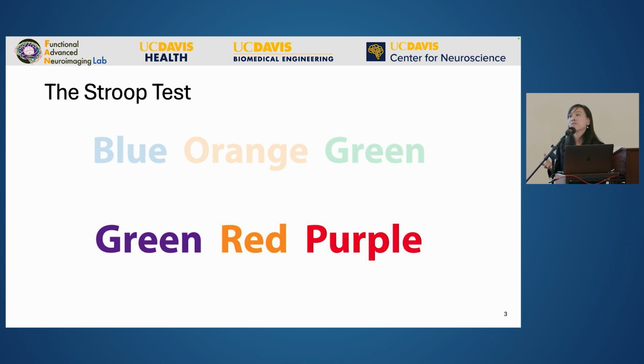This is a type of neuropsychological test that can help us understand cognition, specifically things like processing speed, executive function, and attention. You can imagine that your performance on these tasks might deteriorate a little bit with aging and dementia. What I want to add on top of this is our engineering-based work, which is what is happening in the human brain as you were just doing that.